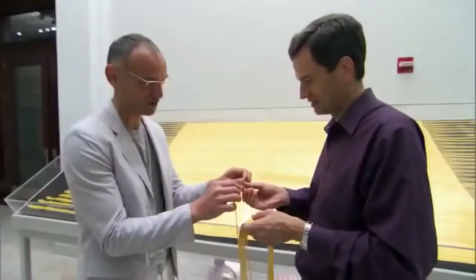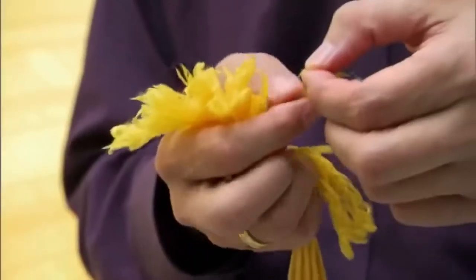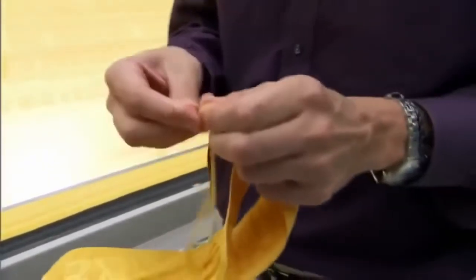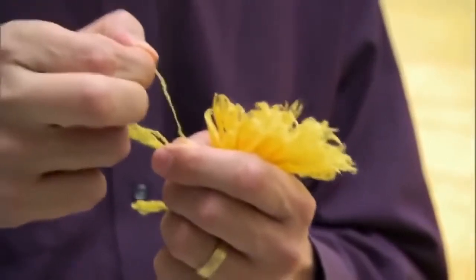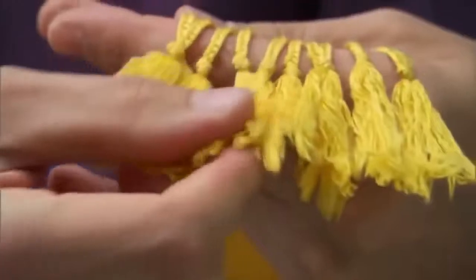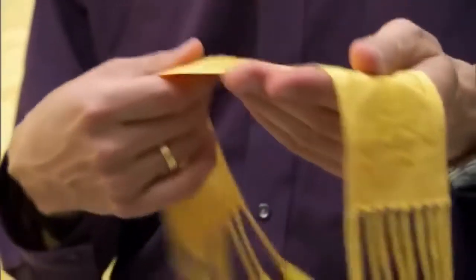I challenge you to break off this piece. I'm gonna break before it does. Okay, it does not, it's like pulling a strand of steel. Wow. It's beautiful, and it's super strong. Could we ever put spider silk to practical use?